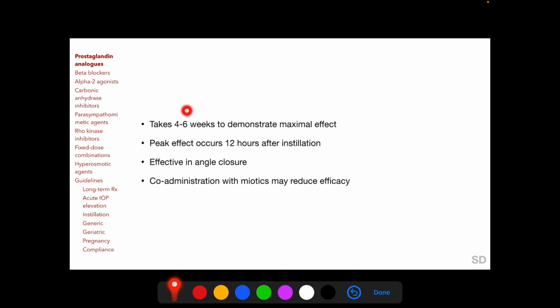Prostaglandin analogues take 4 to 6 weeks to demonstrate maximal effect, and this is very important to remember when advising a patient to come back for follow-up to determine the efficacy of the prescribed prostaglandin analogue. The peak effect occurs 12 hours following instillation, and since prostaglandin analogues do not have any effect on trabecular outflow, these drugs are also effective in angle closure glaucomas. But co-administration with parasympathomimetics may actually reduce the efficacy of these drugs because miotics decrease uveoscleral outflow.